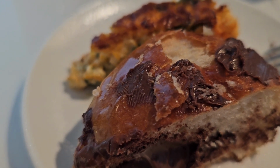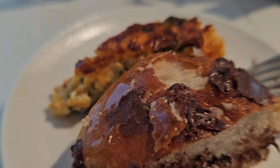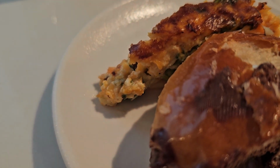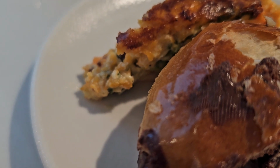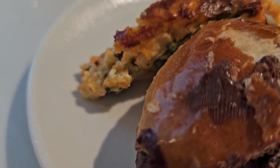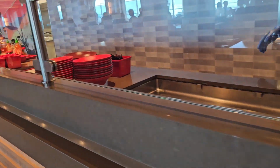Even though we're eating here at the buffet, I went out to the International Cafe because we sat right here close to the entrance, and close to the International Cafe entrance. And so we went out there for some desserts and came back to our seat here at the buffet. Oh, all the food is gone.